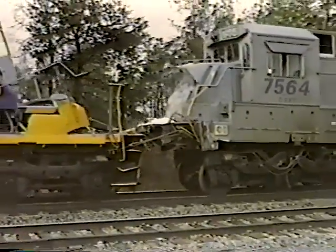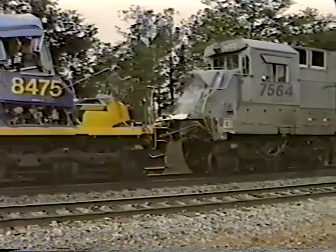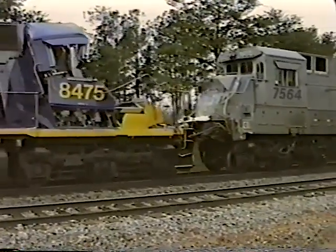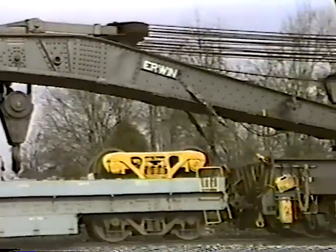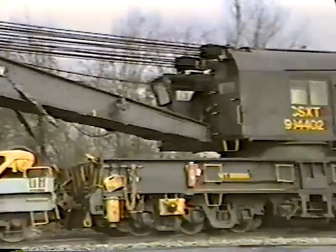Believe it or not, both engines, yes, even including the mangled SD 40-2, which was already a Morrison-Knudsen rebuild, were eventually hauled out and scheduled for repair and returned to service.